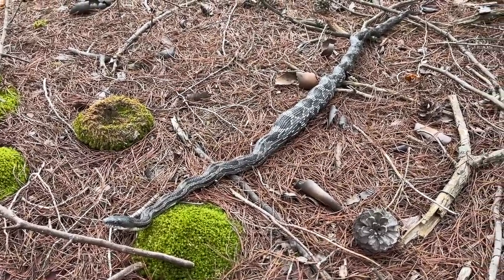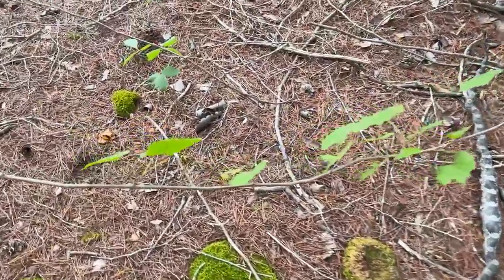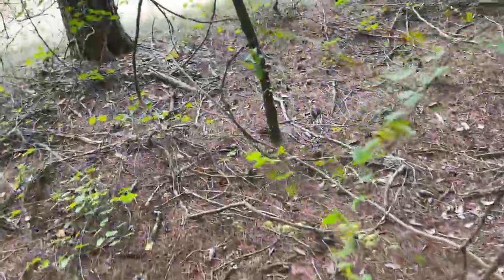This guy does have a big meal in him though, so we're not gonna mess with him at all. We're just gonna leave him right there. And I'm gonna walk over here and show you guys the track that he left.